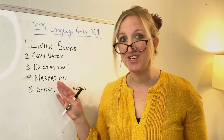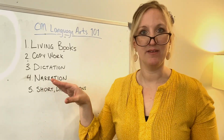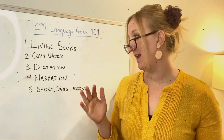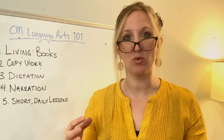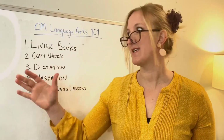Next we have narration, retelling what you have heard or seen. When you do narration, you're speaking. It's the same mental process as what you would do if you were writing. So the kids can get good at retelling what they have read or learned. Then they can write it down on paper and learn how to write in a cohesive, nice, correct way. Next, we have short daily lessons. With Charlotte Mason, reading and writing was more about understanding and learning and discussing topics, and not just absorbing and regurgitating factual knowledge. So hopefully you can see a theme here.